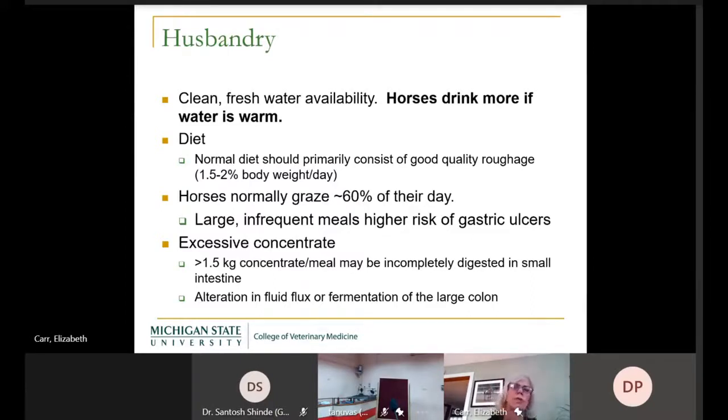So if you feed a horse, for example, 3 kilograms of sweet feed or oats, they probably will not completely digest those oats before they reach the large colon. And once they reach the large colon, the fermentation will cause gas production, alteration in fluid flux, and frequently can cause colic.